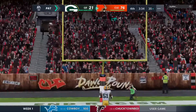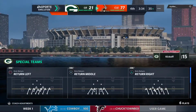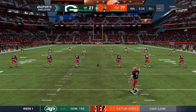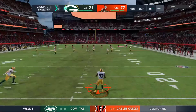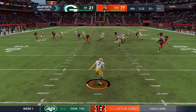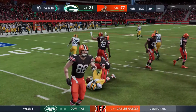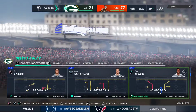This one was over a while ago as they just add on to their big lead. Makes the score Browns 77, Packers 21. The kickoff unit is out on the field, and they will send this one away. A short kick taken at the 18. And a good return as he'll be stopped just shy of the 30-yard line. First and 10 at their own 29-yard line.